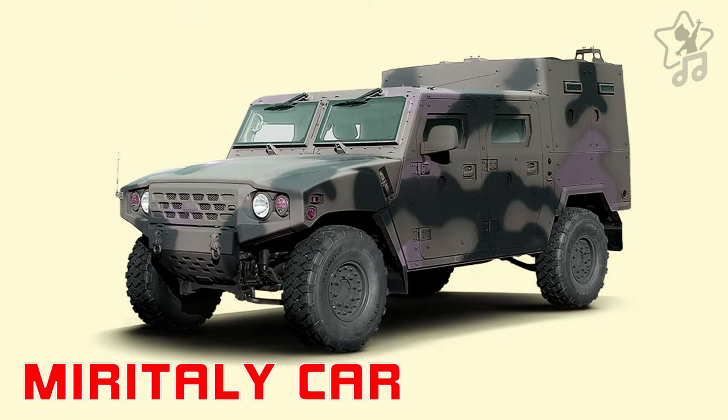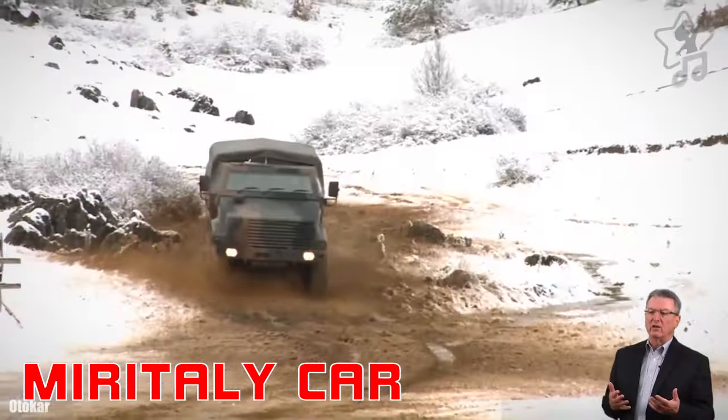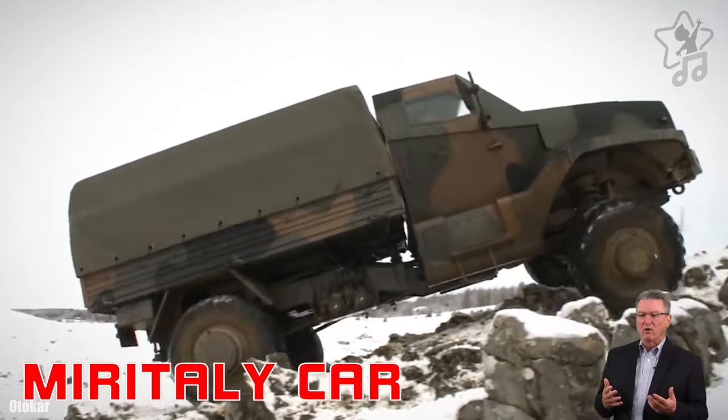Military car. Military vehicle is a special type of vehicle used exclusively in the military to transport soldiers or weapons serving the military.